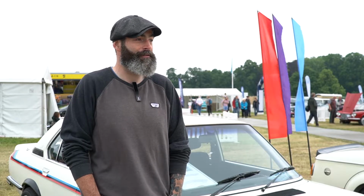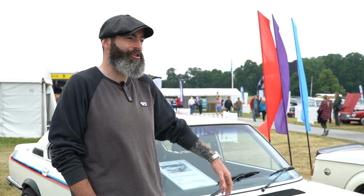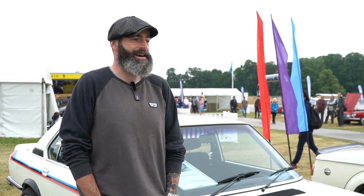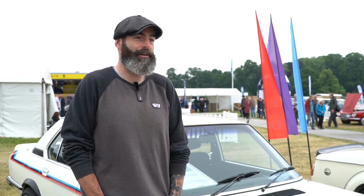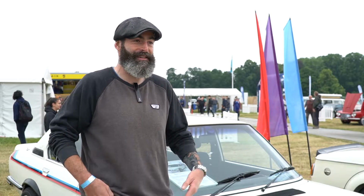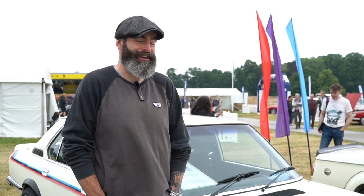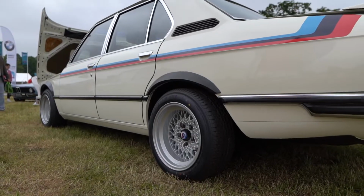Through a contact of mine from South Africa, he sent me a link to an E28 M5, and in the background I saw this in the corner of one of the images, and I just asked what it was. I actually thought it was going to be an M535i, and the guy said no, it's a 530 MLE, and immediately I was like, what the hell? So yeah, the rest is pretty predictable what happened.